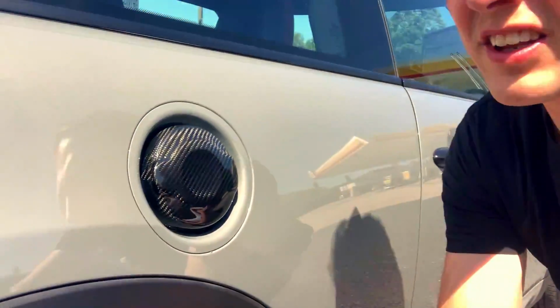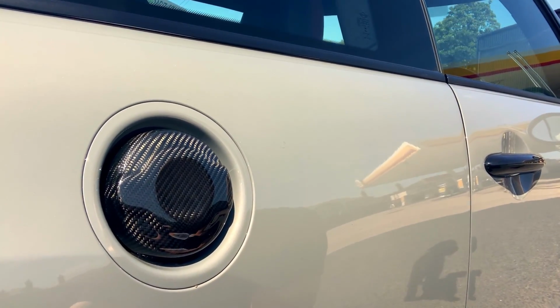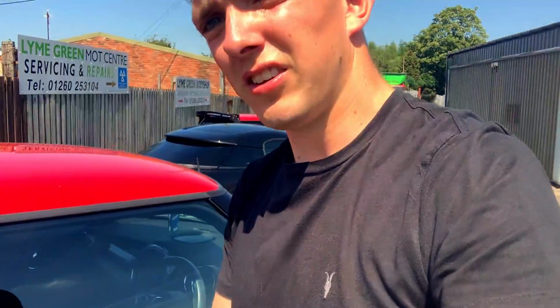So that looks really good, especially in the sun. Like I say, you go for it. It's not that much more expensive than your black ones, so it is sometimes, depending on what colour and what car. On the grey it looks really good. So it's genuine carbon, isn't it? Yeah, genuine carbon. So there we are, guys.